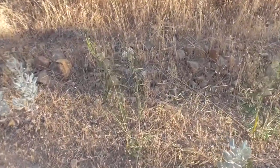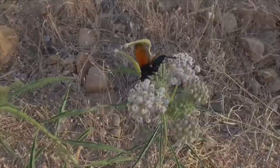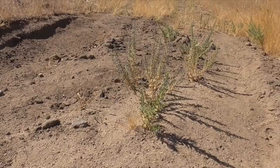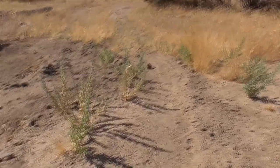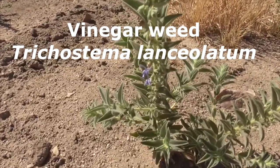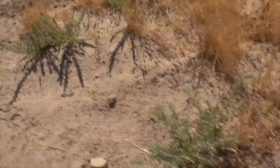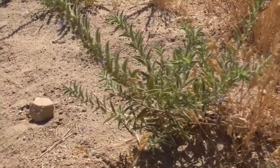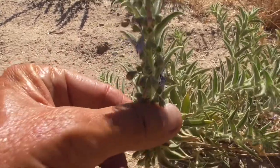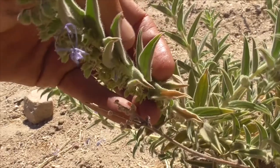And here we have another tarantula hawk. He's dining on this cluster of flowers from our narrow-leaf milkweed. Hey, take a look at this little soft-growing weed out in our disturbed area here. And the bees love it. He's called a vinegar weed, Trichostema lanceolatum. He's got these little purple flowers, super smooth, soft, lance-shaped leaves, sort of fuzzy. He gets his name, vinegar weed, from all the oils which have a strong vinegar odor. The oils actually kill other plants. You find this vinegar weed growing all along from Oregon down to Baja California.